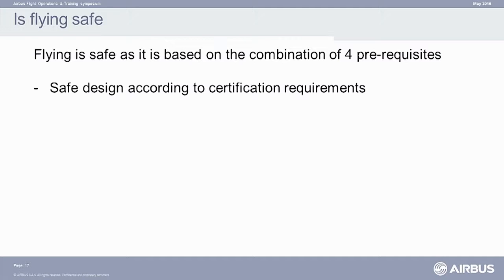But by design, we know that some systems can fail. And when systems fail, if we look in the regulation, we have a way to say that we can accept this design because the pilot is skilled enough in order to take over control of the aircraft when the system fails. By regulation, if you remember, a pilot must be able to recover in cruise in 3 seconds, in approach in 1 second, and in the landing phase immediately.